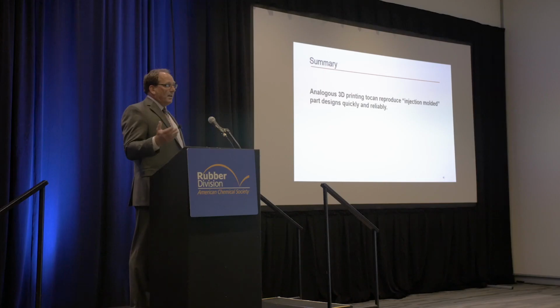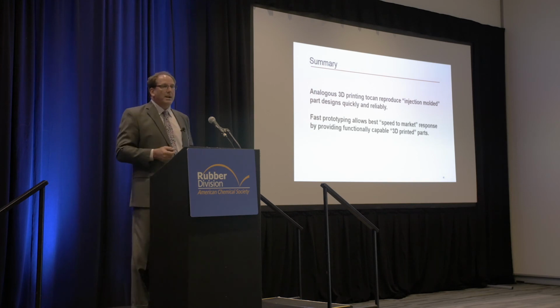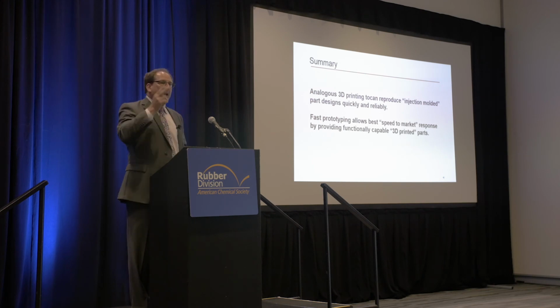So in summary, I just want to say 3D printing is analogous to injection molding. It really allows for fast prototyping and speed to market considerations. There's one additional item: if the OEM has their own 3D printer, there's design authority, and they don't have to shop out the prototyping. So intellectual property remains very close to the vest.